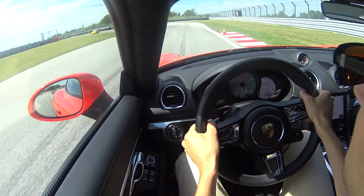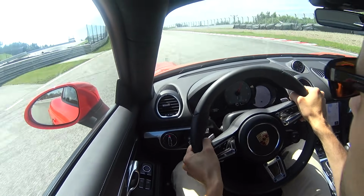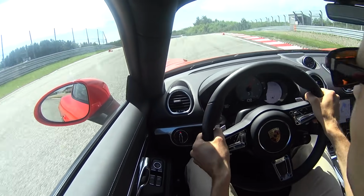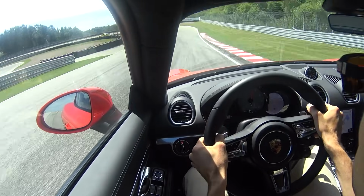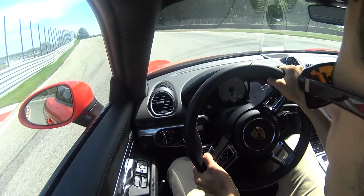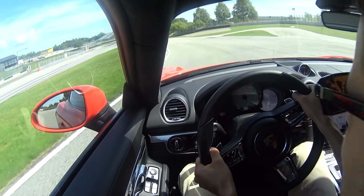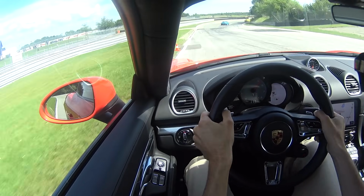Also, you can see the throttle blip when I'm shifting down or when the PDK is shifting down. And well, this dual clutch transmission does a great job. You don't have to do it manually then. And you're actually faster with it. Even experienced drivers are faster with the PDK.